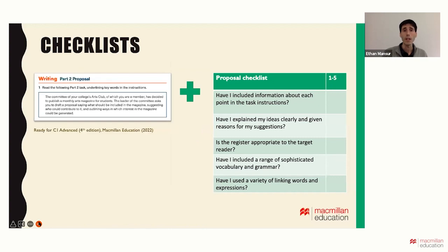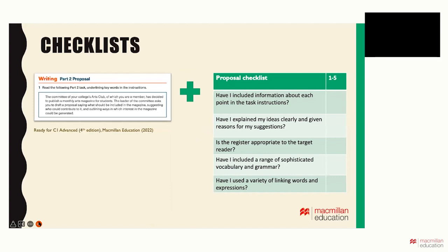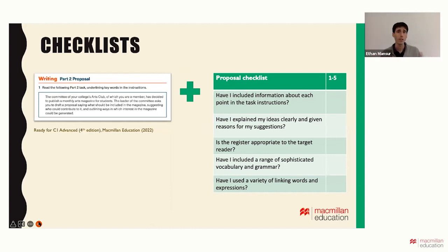And then they could go ahead and write their own proposal and use the checklist to assess themselves. The way I do this, I give the students the checklist and the task, and they hand in their piece of writing with the checklist. Then when I'm giving feedback, I'm checking the checklist and saying to what extent I agree or disagree with the marks that they've given themselves. Through this process, students are really internalizing the success criteria for the exam and focusing on what's going to help them get a good mark.